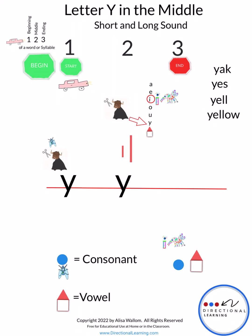Today, we're going to teach you that letter Y can live in the middle. But first, we have to explain that letter Y is a consonant at the beginning or the start of the word or syllable. What does that mean? Well, that means he's a consonant.